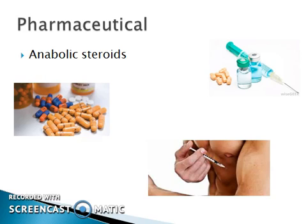Spikes of aggression can occur, and these drugs can also damage the nervous system, increase cardiovascular diseases, and cause testicular shrinkage. Depending on the age of the drug taker, it can accelerate puberty, causing permanent growth damage to the body. This drug can only be collected legally through a prescription.